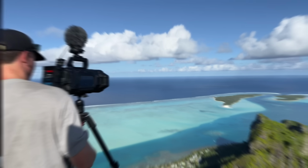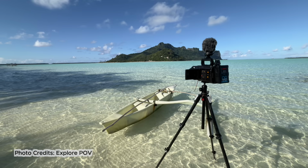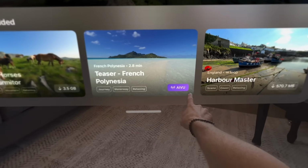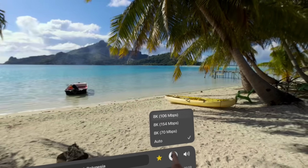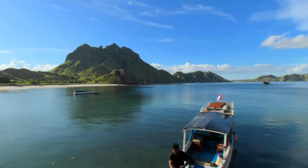I also love that the Blackmagic URSA Cine Immersive cameras are making their way to the creatives around the world. And these creators are starting to capture amazing Apple Immersive video. A couple apps feature these videos already. So if you download Explore POV, I can't recommend this one enough. They now have some Apple Immersive video in their library. So I'm actually a paid member of Explore POV because it's that good.